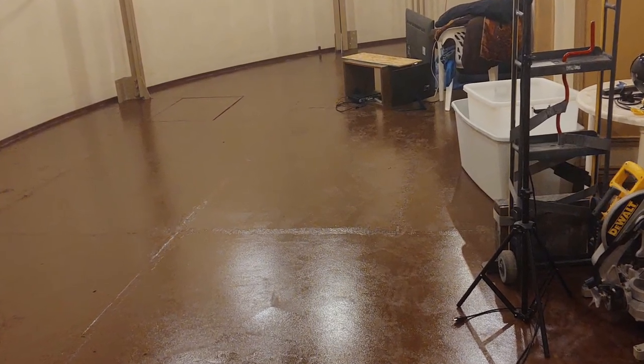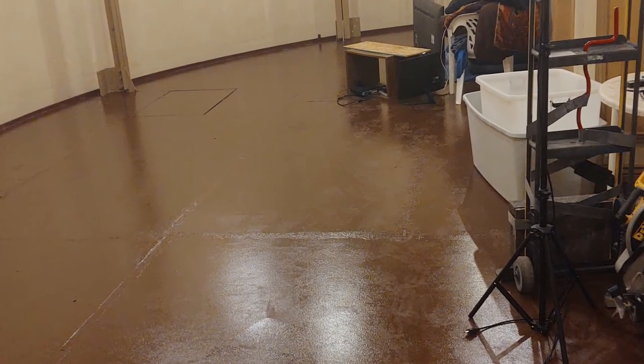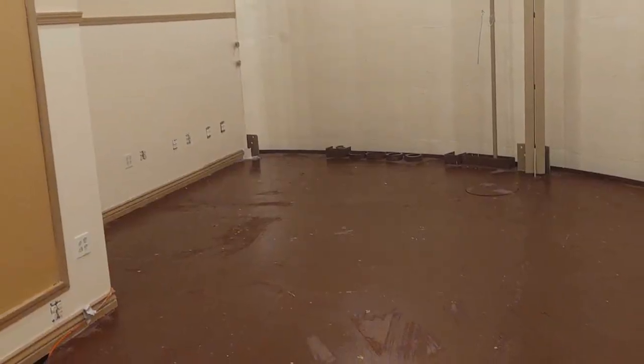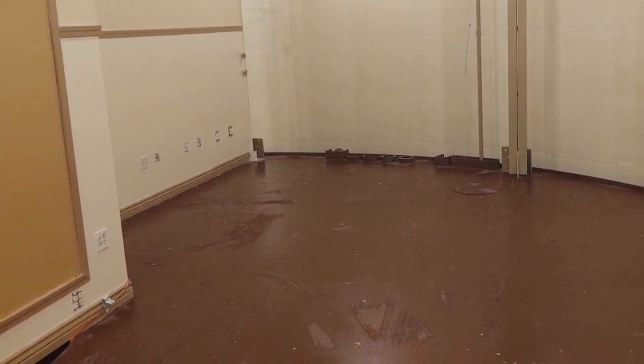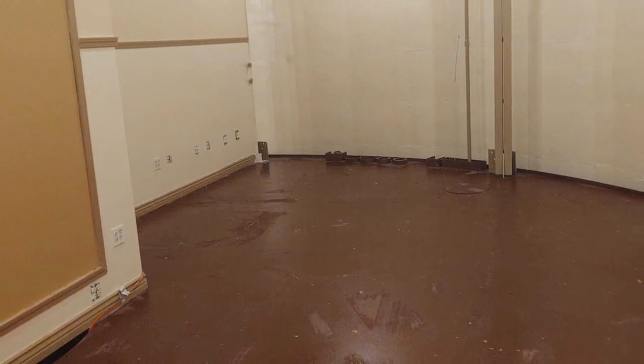Again, another shot of the lower level where we painted it. And coming on around, you can see some of the stuff we've got to get out of here now. And on the right side, as you're going into the lower level, you can see we've got everything out there. Put a coat of paint on that floor.